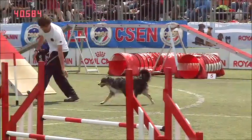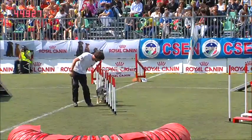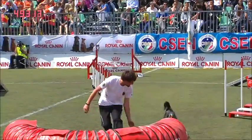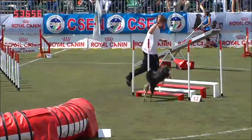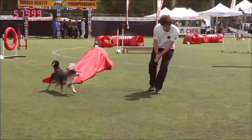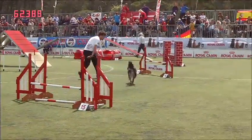And you see Amy saying perhaps it's the third day of competition and it's really hot out here, but she is nicely doing her job through the weave poles and into the tunnel. Remember that all of these competitors have earned the right to be here by being champions and having very high accomplishments in their native country.